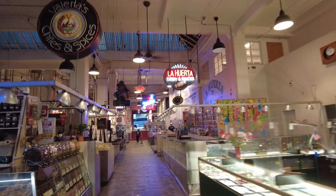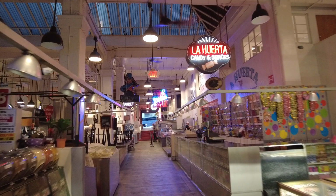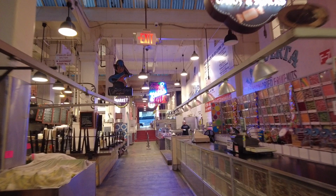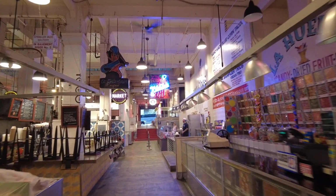On the left is Valeria's, which we mentioned earlier when we were on the other side of it. We captured it a lot better here. Just past there is La Huerta, where you can be a kid or an adult in a candy store. Mix and match American candies, Mexican nuts, and dried fruit, among other things. And we are again passing Torres Produce on the left.